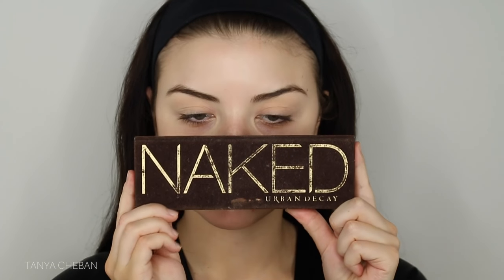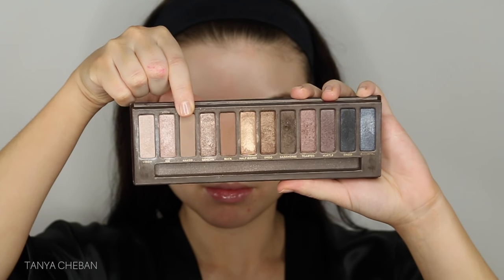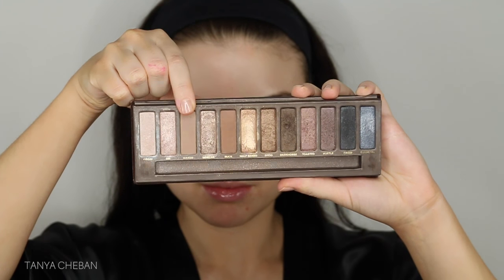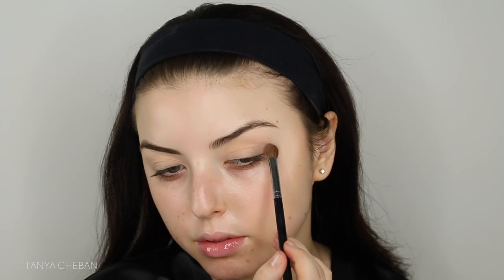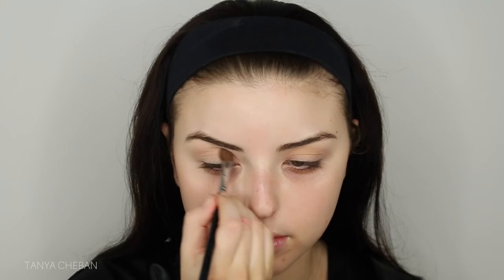Yes, busting out an oldie but a goodie. This was my first ever eyeshadow palette and I still love it to this day. So I'm going in with my Naked palette by Urban Decay and taking that Naked eyeshadow and placing that right into my crease. You know, the usual. This is going to be our transition shade. And then going in with the second darkest brown in the palette, which is called Buck, I'm going all over the lid and into the crease using the same brush.